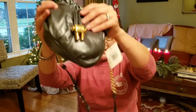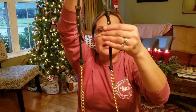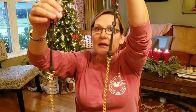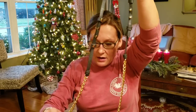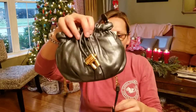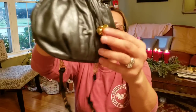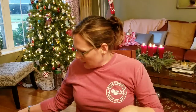Very unique. And it does have this. You can shorten it or lengthen it based on where these are. You cannot detach the strap though. But I don't think you'd want to because that would look a little weird as a clutch. Look at that. Isn't that gorgeous? Okay, enough. Moving on. Okay, last purse and then I have two more things to show you.